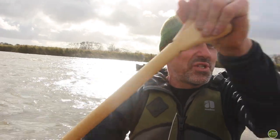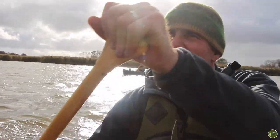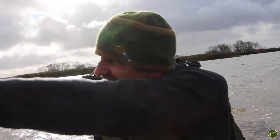This is the most northeasterly of all the broads, and it's called a mere apparently because it has banked up sides or something like that. Oh, this is a struggle. And we're actually only about 2 kilometres from the North Sea here.